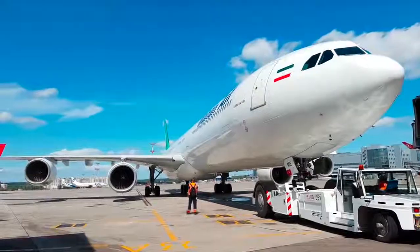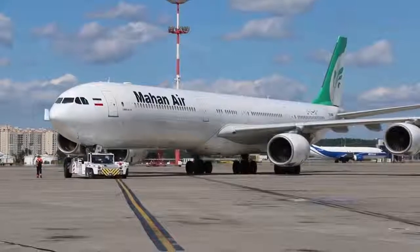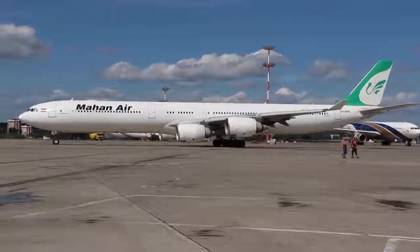Mahan Air have 7 A340-600. I spotted one of their A340-600 in Moscow last year. Ever since then, I really want to fly on one of those.